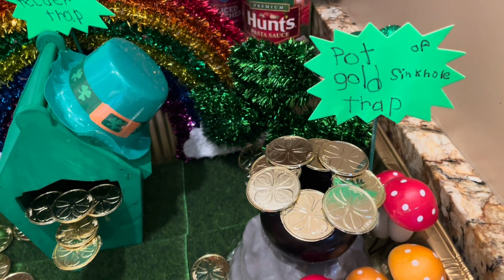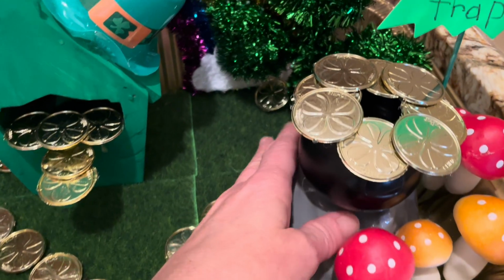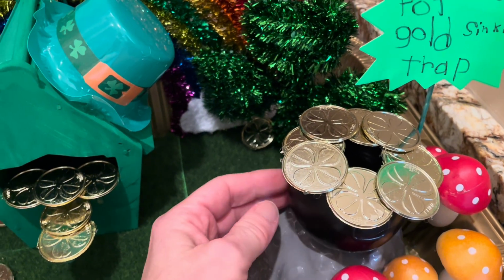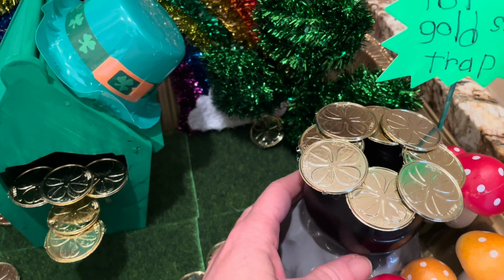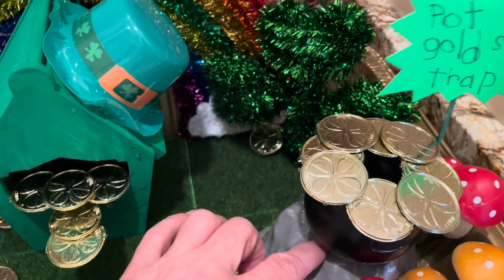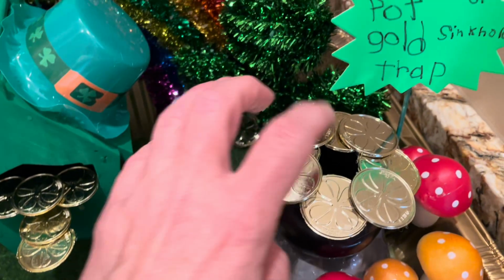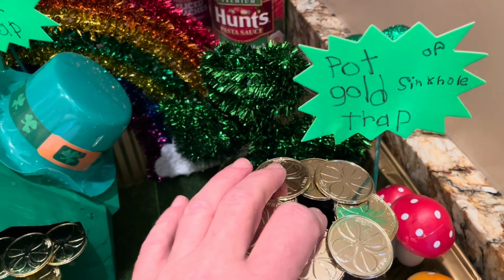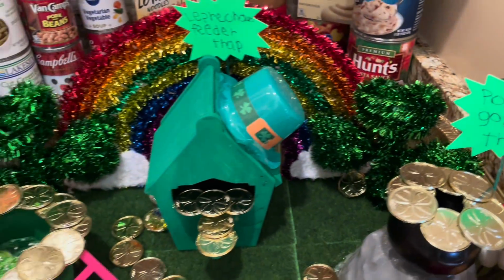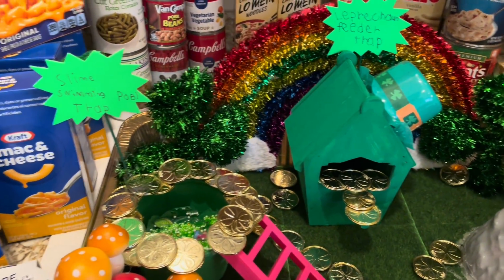He thought of this, okay? This rock was with some kind of a train kit he had, and this is some kind of a pot of gold we got at the Dollar Tree. And we had to cut a hole from here in the rock all the way down because we were going to try to get this leprechaun in the sinkhole. Lo and behold, all of these different traps the kids made, they did not trap the leprechaun.